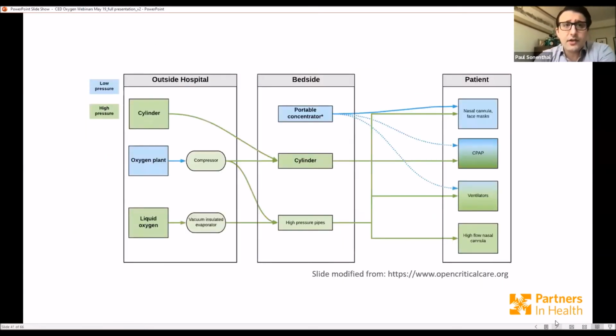So this image is basically a schematic of the path oxygen takes from generation all the way to the patient. And it's a complicated path. And although oxygen is a medication, there are also some unique features to it. It requires the right dose at the right time, and gaps in administration as short as minutes can be catastrophic. And so understanding this pathway and ensuring its seamless functioning is key to effective use of oxygen. And so the question is, where does the clinical perspective fit into this?